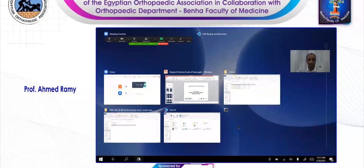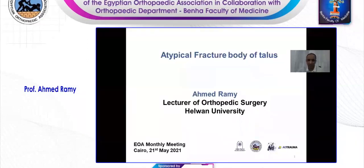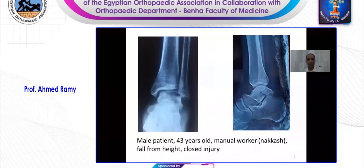It's a case of a typical talus body fracture. Here we can see the plain X-ray for a male patient, 43 years old. He's a manual worker and he has a history of fall from height with a closed injury. As we all see now, there's an intra-articular fracture of the talus body. There is a fracture in the coronal plane, and this is another fracture in the transverse plane. And I think here we can see a shadow of a fragment planted in the body of the talus, and we can see here a loss of the distal end of the fibula.